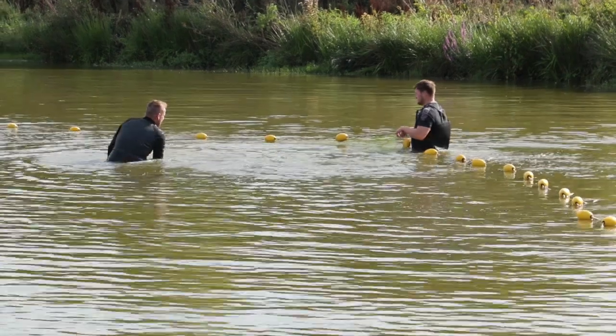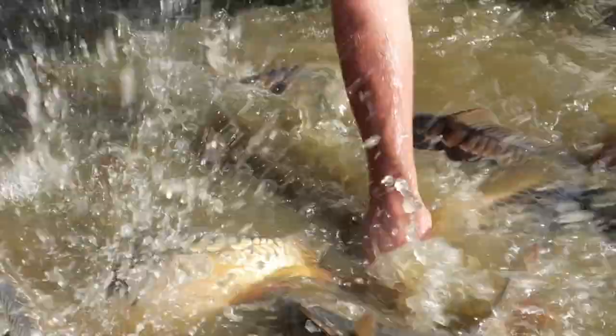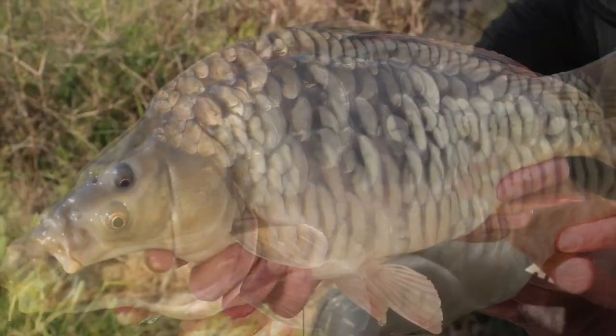Everyone seems to be happy. Lots of great feedback, lots of great growth rates, and at home the fish have responded as well as I could have wished. We did a test net halfway through the summer, and already by June the fish had reached the target weights that I'd hoped for them to reach by the end of the year. So yeah, it was really encouraging to see that.